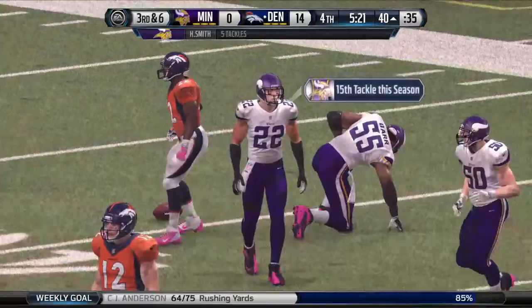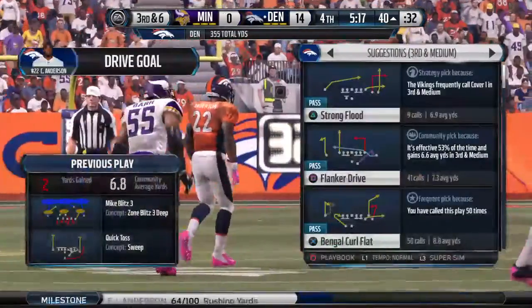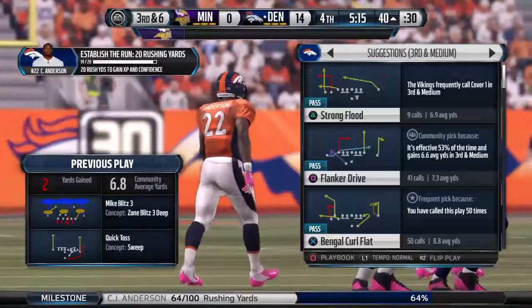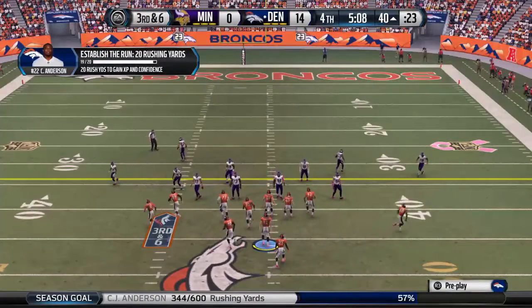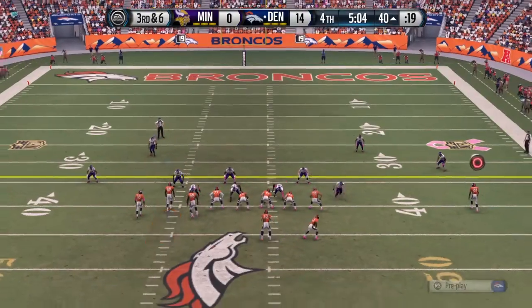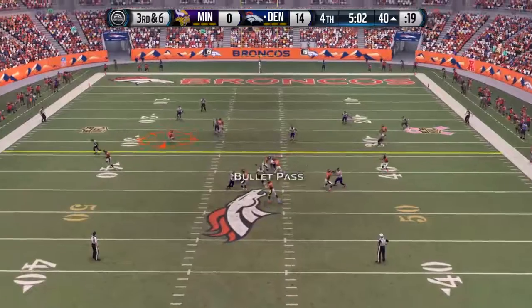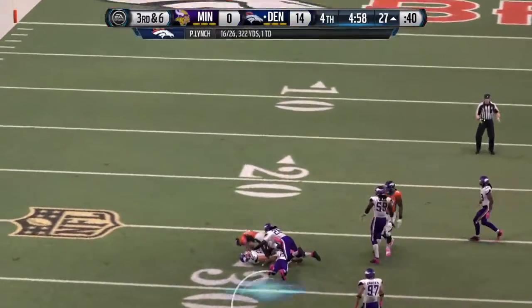Got to give a lot of credit to the defense. They were all over the run that time, and they only give up a short gain. 3rd down following the run. The Broncos need to get to the 34 for a 1st down. From the gun. Sanders got the catch and the 1st.